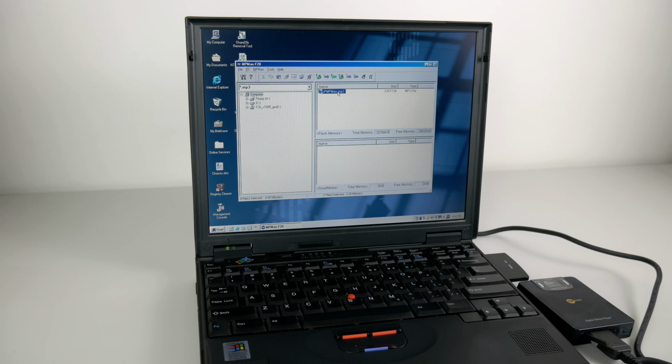Just kind of neat to hear that now in 2017, almost 19 years after this device was first released. So let's just try and drag and drop some files onto this device. I've actually got to prepare some, and I'll be back again in a little bit.